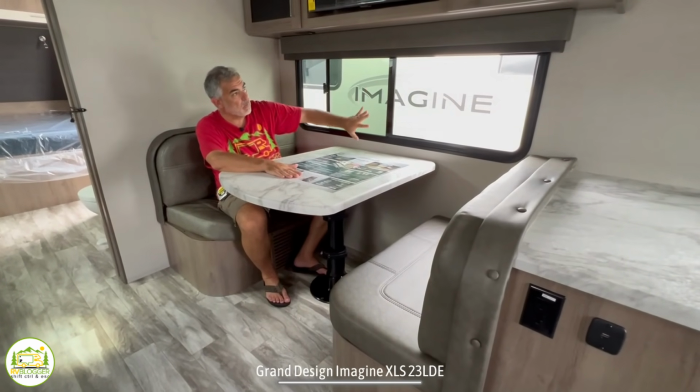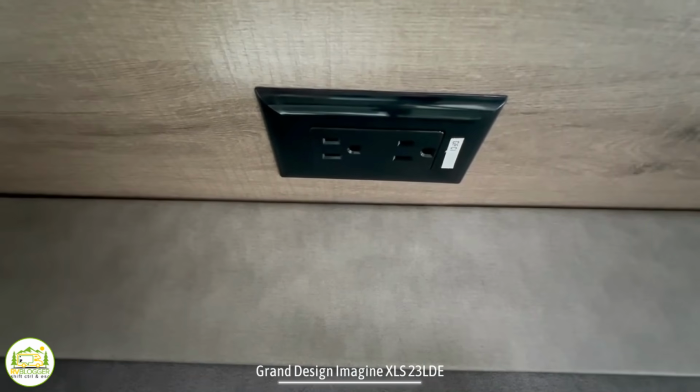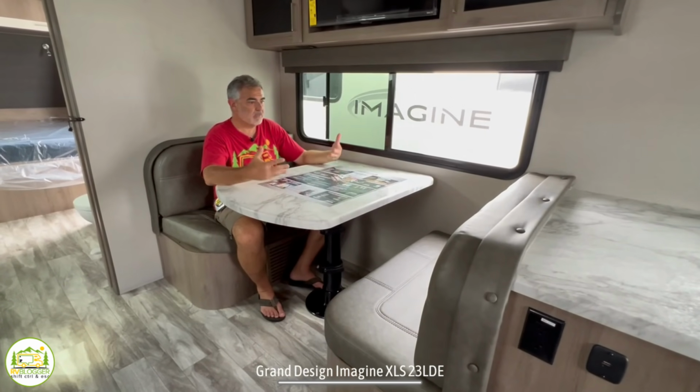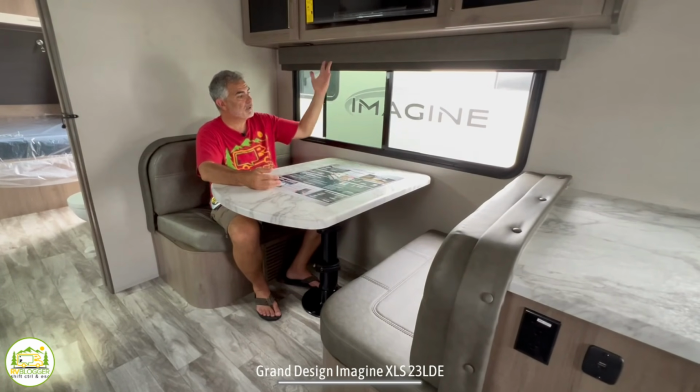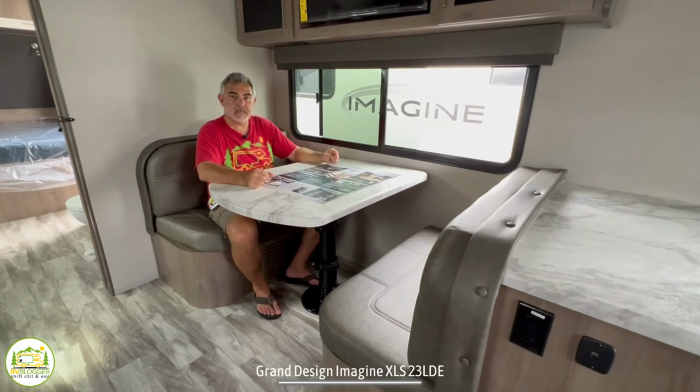I like the nice big window over top as well. And then you even have a couple of receptacles up here. So if you're working at your dinette and you want to have your computer charging or your phones or tablets, you have that convenience right here by the dinette.